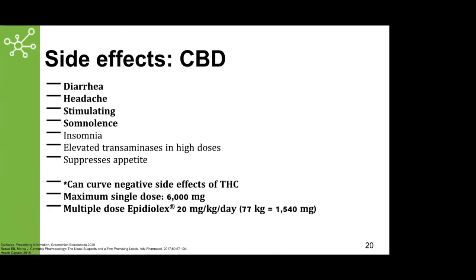Side effects of CBD. So it can cause diarrhea. Typically, if it's ingested and a patient experiences diarrhea, I tell them to split the dose. So if they're taking 50 milligrams in the morning, they get upset stomach, take 25 in the morning with food, and then take 25 in the afternoon with food.